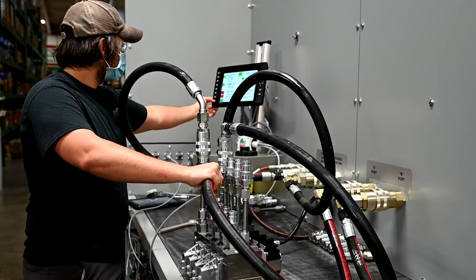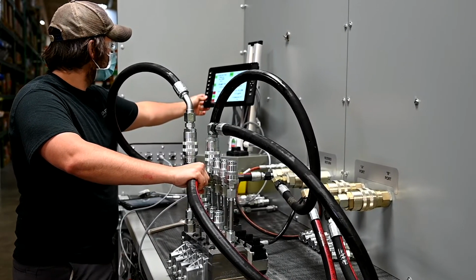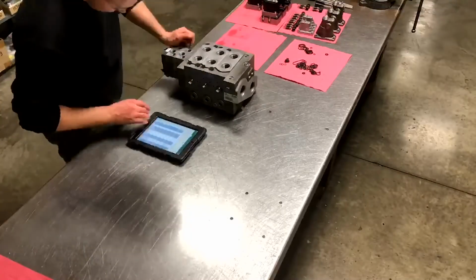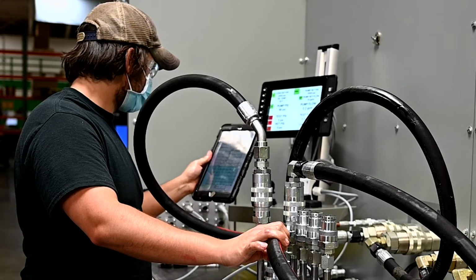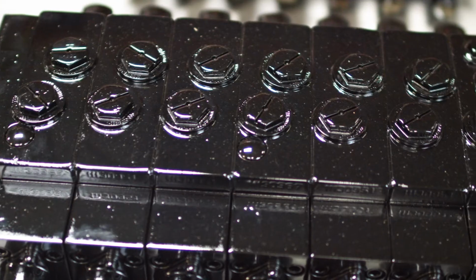It ensures proper documentation of every unit and any revisions to maintain integrity, consistency, and accuracy. We are also proud to announce that our entire PVG process is now paperless. Not a single sheet of paper is generated during the entire process. Every PVG valve that we sell is configured, built, and tested right here in our facility in Strongsville, Ohio.